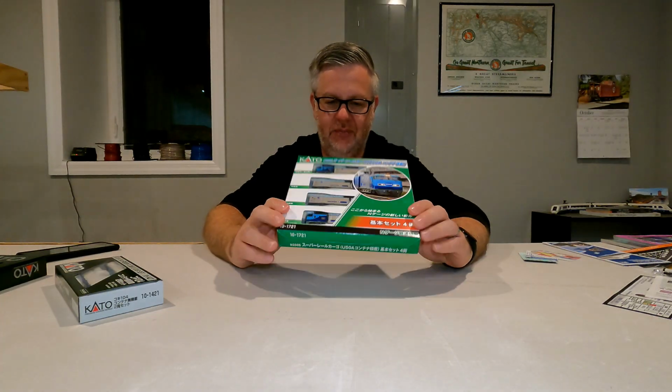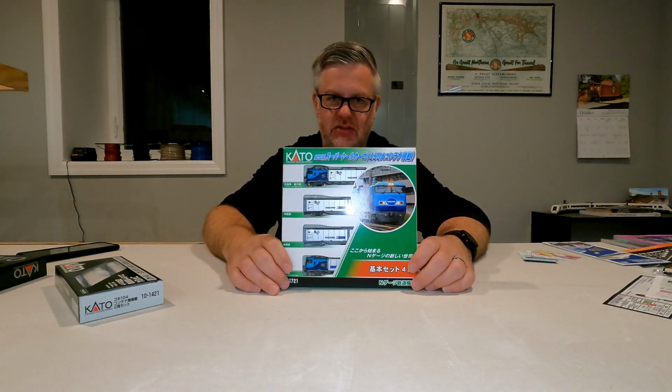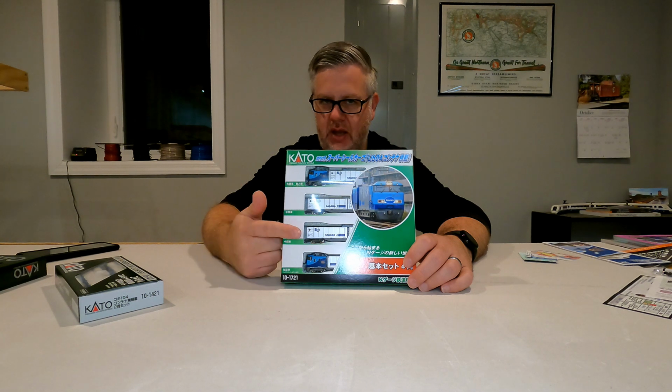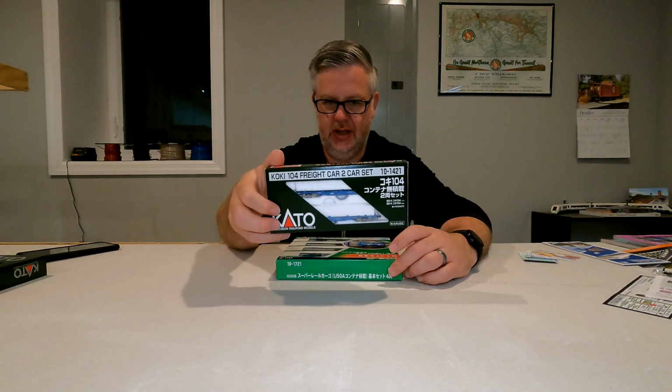Alright, we are coming down to the last two now. This one was another one that I got from Kato Kyoto. This was the M250 series freight. I hadn't actually seen this particular train. I had seen a bunch of the other Japan Rail freight trains running and a whole bunch of these Sagawa cars.